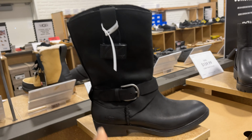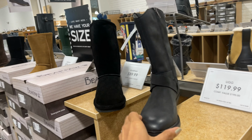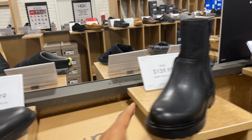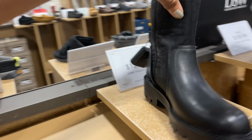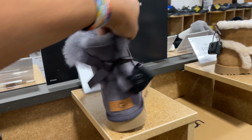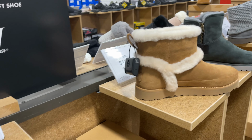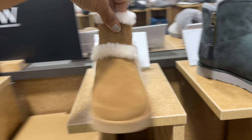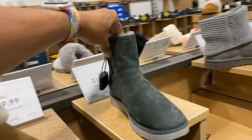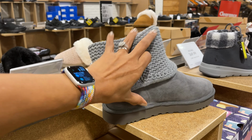These are the UGG for $120. Oops. This one is $140 UGG. $140 UGG. Bow. This is also UGG, $140. $160 UGG. $170 UGG.